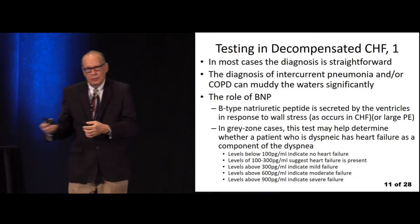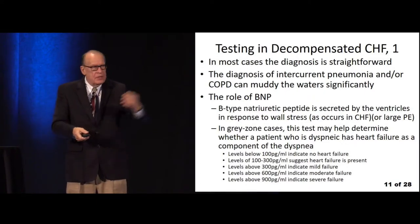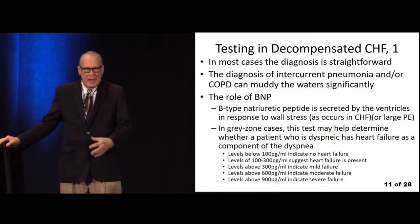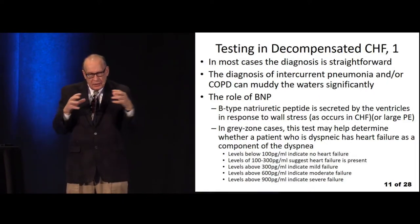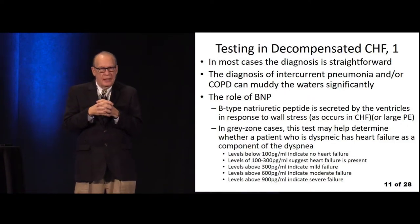BNP results. I know it's routinely done in many cases. I don't think it needs to be done. If it's an obvious case, doing the BNP is a waste of time. BNP is about the ventricular wall. Basically, when it gets stretched, it releases this BNP into the bloodstream, so it's a marker.